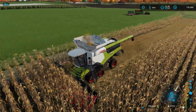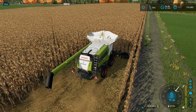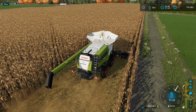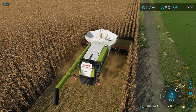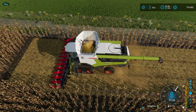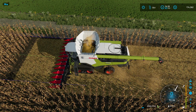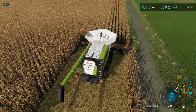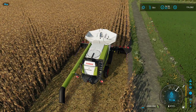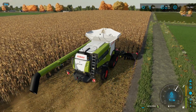Actually, I don't think it's going to matter a great deal that we miss a little bit there, but I am curious. Now curiosity has got the best of me. Let's back this puppy up. I should be able to move. Yeah, there we go. Moving the line over. That should move our harvester over a little bit for us. So now we're lined up a little bit better. So yeah, I'm curious to see how OBS does.